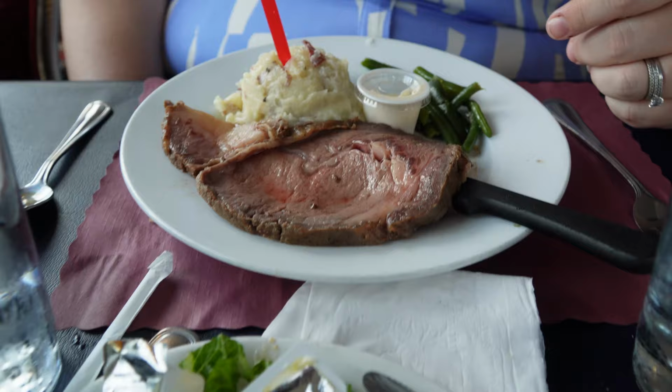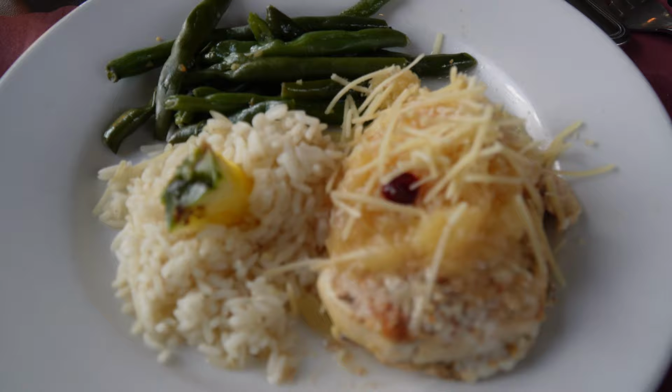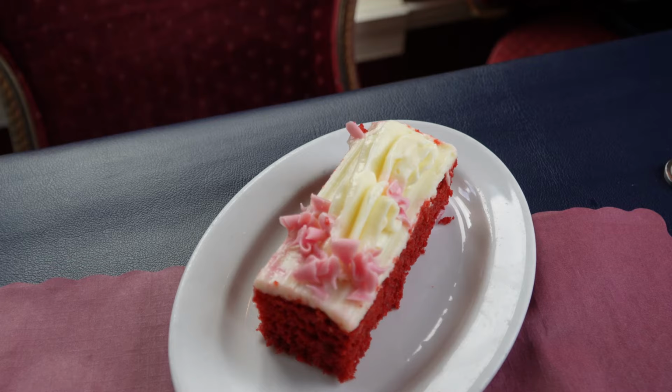The food is all prepared to order on board, and was surprisingly good. Even the red velvet cake was the perfect southern touch to end with.